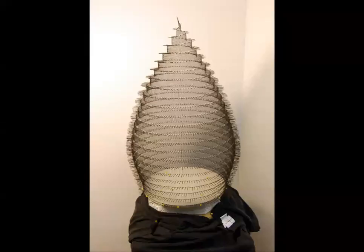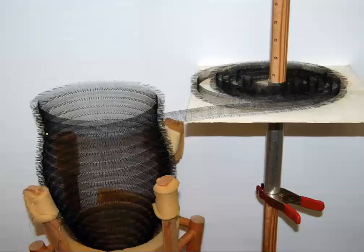And this is the finished bottom part of the piece. And then I turned it over, and then I kept going up.